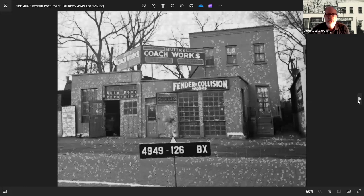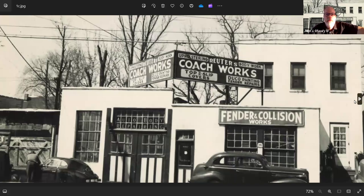Again, there's no guarantee it was there. Another angle of it looks like it's snowing because it's on that old acetate film. It's before the 35 millimeter, so it is deteriorating. Hopefully they're able to digitize a lot of the stuff for the rest of the borough sooner rather than later. Another close-up look of the shop: this will be Gus here on the left, Gus Senior. You'll see it says auto body repairing in the glass, fender and collision works. Again, Reuters Coachworks up top. They did kind of everything: tops and slip covers, painting, body work, you name it, they did it.